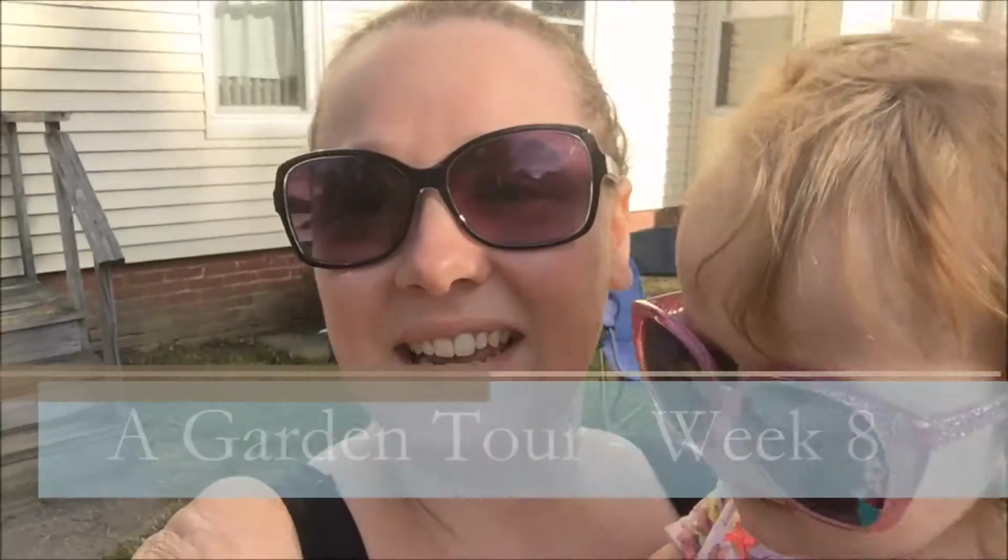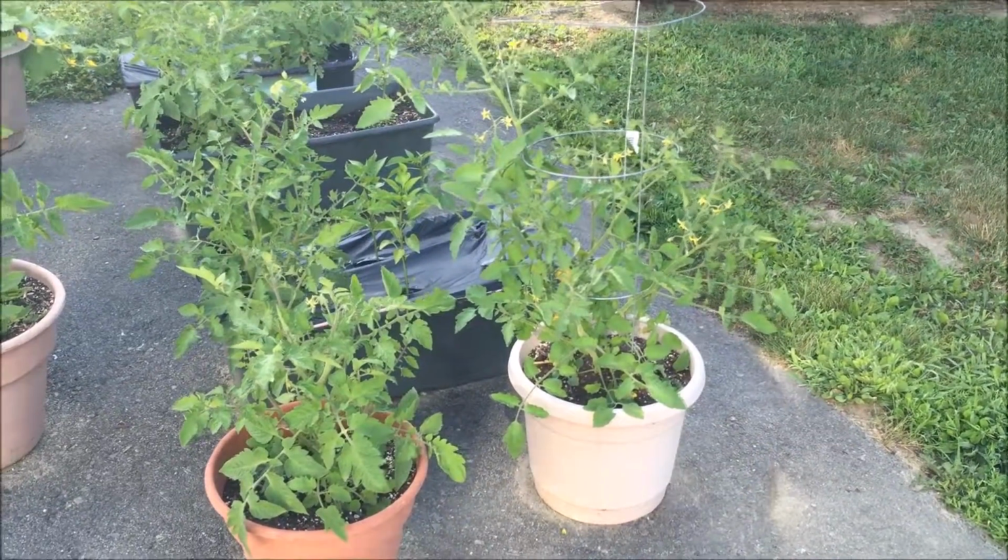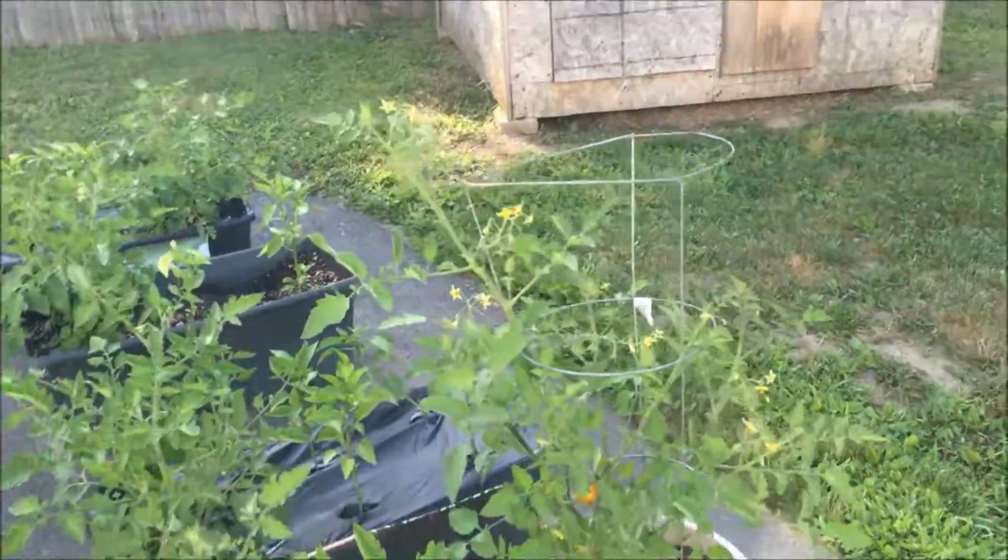I thought it would be a good day to do a little garden tour this morning, since I'm taking pictures for my blog post. So let's get started. Let's start with the pots.